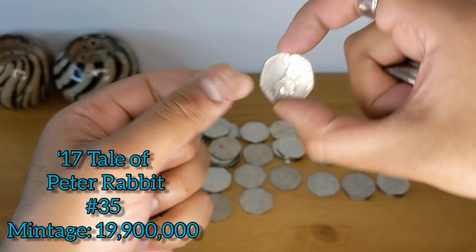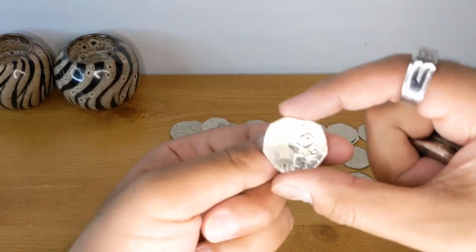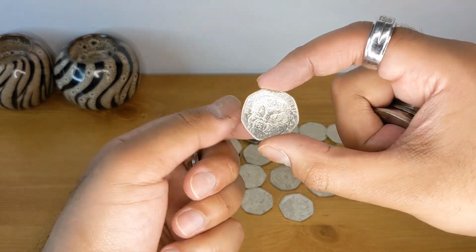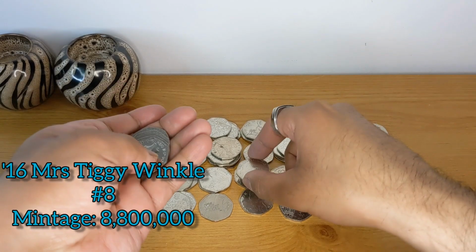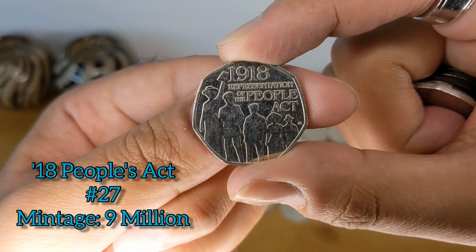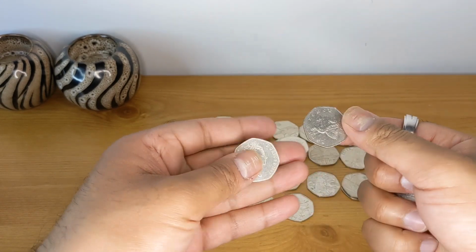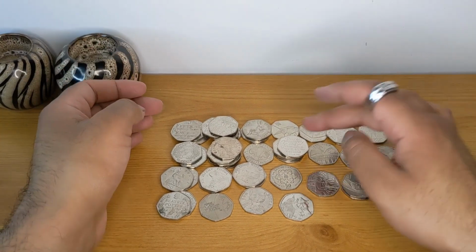I always end up with these bags, you know. I think today in this hunt I've just found one. It's just a bag full of these commemorative coins. There's Paddington at the Cathedral, that's my first one today. And 2016 Mrs. Tiggywinkle. Where does that go right there? Excuse me. And then the People's Act, 2018. Found quite a few of these today. See, everything's back to normal, yeah? Yep. So, I'll just leave this to the side. It's been a brilliant hunt.